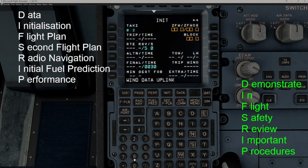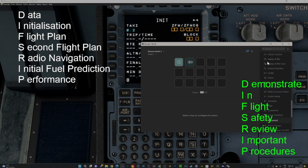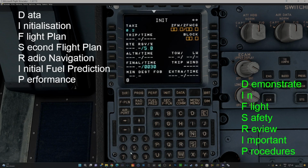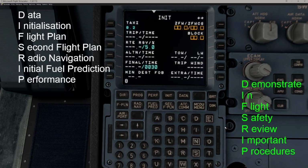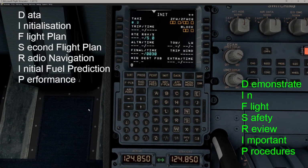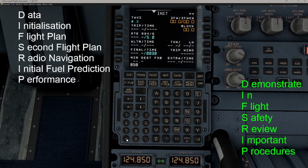So 58 point. Oh, didn't want to do that. Sorry, doesn't matter. 58. Would be helpful. Just move that. Sorry. There we go. Oh no, wrong way. There we go. 58.1. Oh, if I make a mistake up here, it's in there. Just clear it like this.